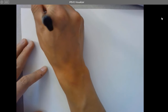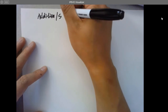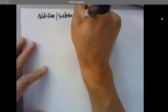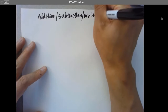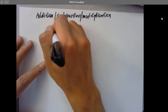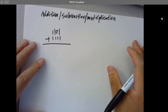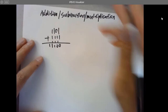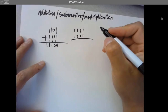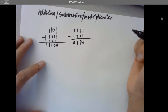Addition, subtraction. 1101 plus 1111 in binary. How to do that? 1 plus 1 is 10, then 10, 11, 11. Pretty simple. 1111 minus 1011: 1 minus 1 is 0, 1 minus 1 is 0, 1, 0. That's how you do it.